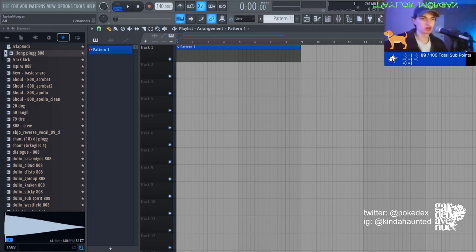Also one with the Serum bank. I used one sound outside of the Serum bank, but other than that, this one's all with the new bank.